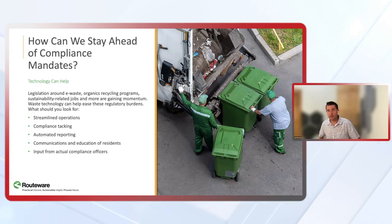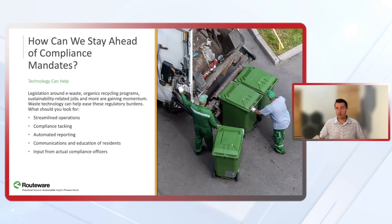Another key aspect is communication. Educating residents about changes in compliance, whether it's organics recycling requirements or hazardous waste disposal, plays a huge role in staying compliant. Technology can help you send proactive alerts and provide easy to access information, ensuring the public knows how to comply with local laws. Finally, it's important to build a system that includes input from actual compliance officers. By involving those who understand the regulatory landscape, you can ensure that your technology supports not just today's mandates, but the ones coming down the road.